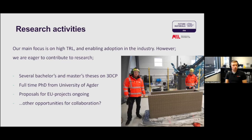As I mentioned, we are working on what I believe is a higher TRL level. So we want this to be pushed into the industry. We want to see use cases. We want to see commercialization of this. So we are trying to find that with our project partners. But we of course see that research is very important in order to gain trust as well.